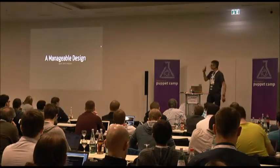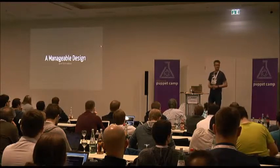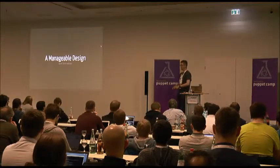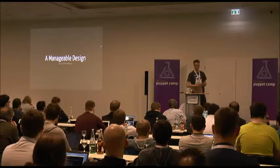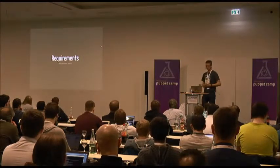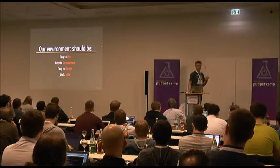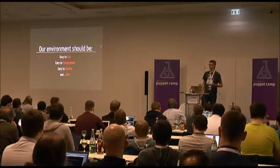Okay. This design kind of evolved over a lot of consulting jobs, and I found that it's very useful in most companies. So, of course, this is my opinion on what's useful, so you might not agree with me. We'll look at that later on. So, what do we need in a good environment? Our environment should be easy to use. It should be easy to comprehend, of course. Easy to update, and of course safe to use.